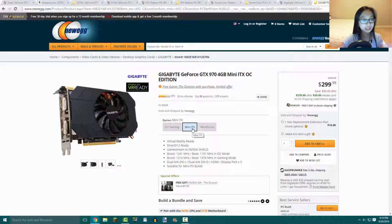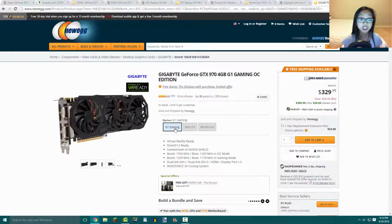Even though the Mini ITX is cheaper, the reviews aren't too great. They say the overclocking isn't really the best on this, and even though it says an overclocking edition, I still wouldn't really recommend getting this one. I'd recommend getting the G1 Gaming. It is $10 up from your price, but for $310, you're getting a super solid card, and it also comes with a free game, The Division, which is another $60. So basically you're just getting a free game.